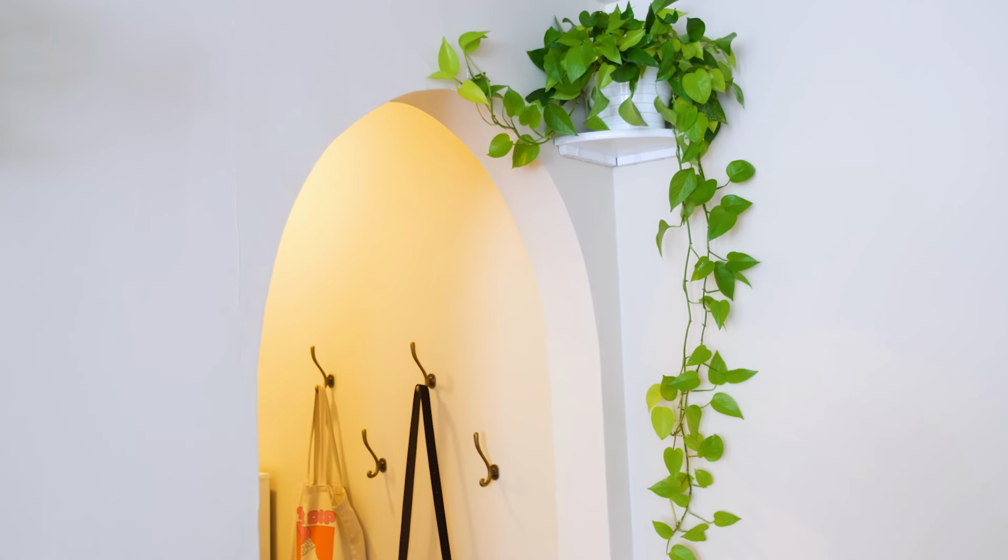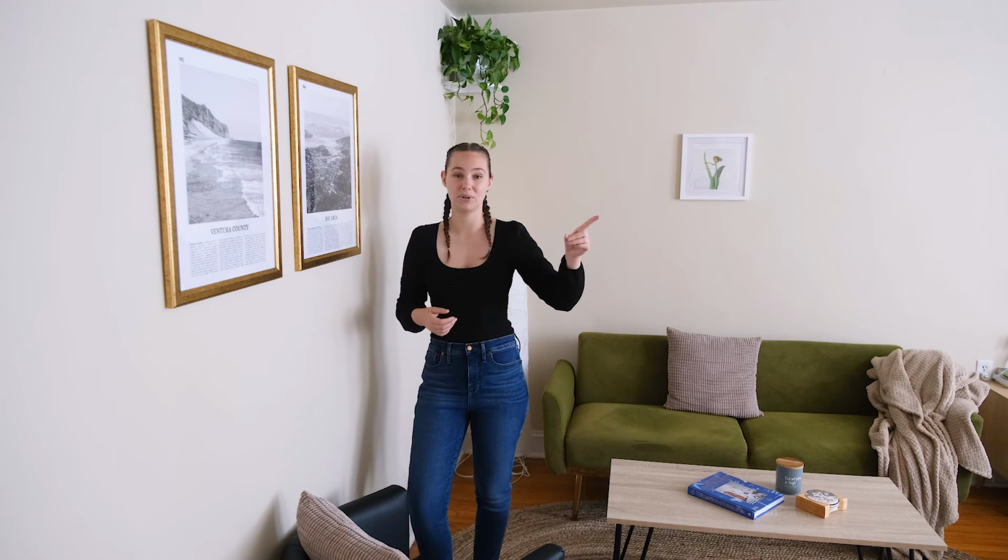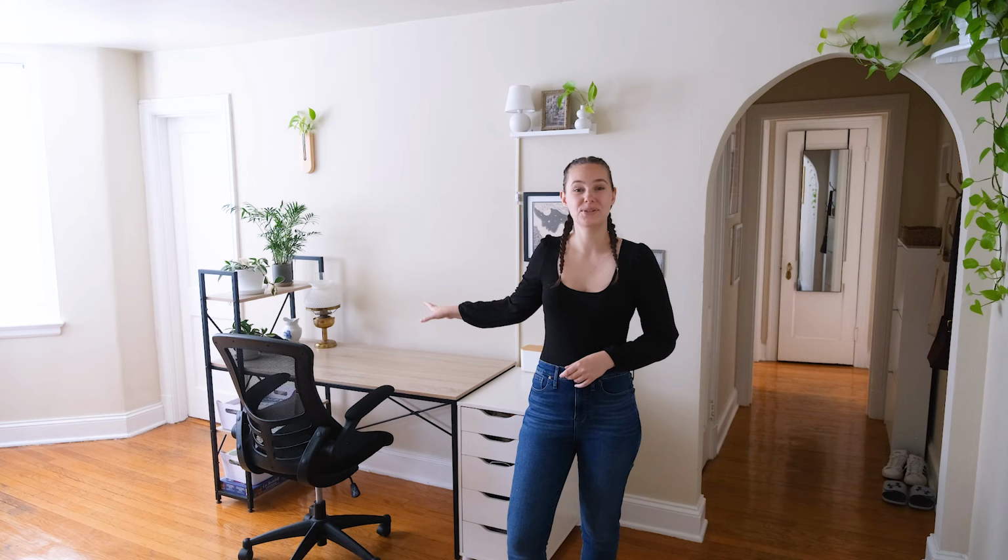And any plants that I had from my last place that I still wanted to keep that were toxic, I've got them in the bathroom, and the bathroom door is closed at all times, so she can't get in there. Moving on to my desk now.